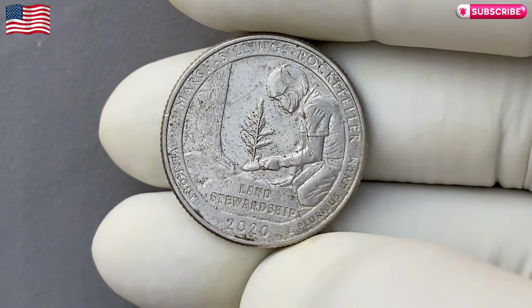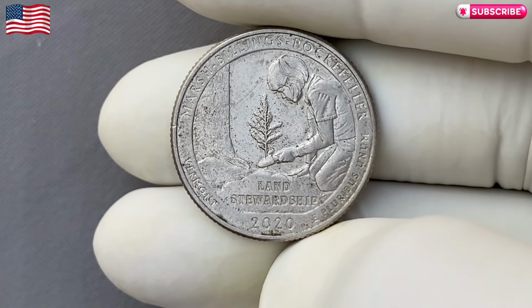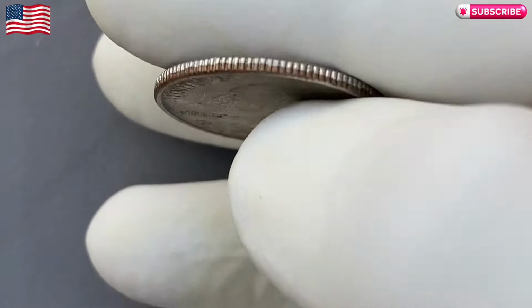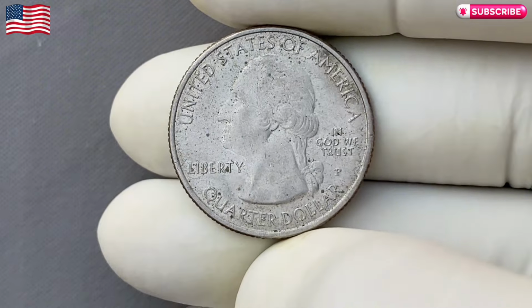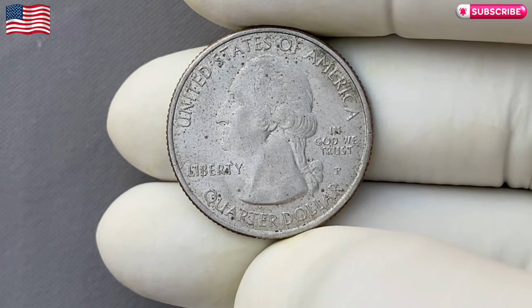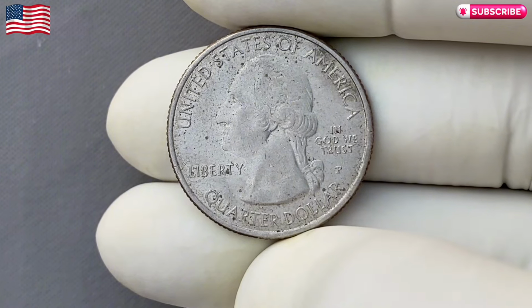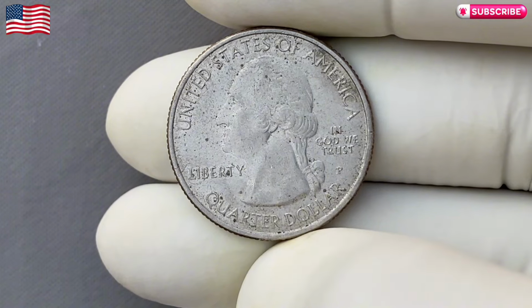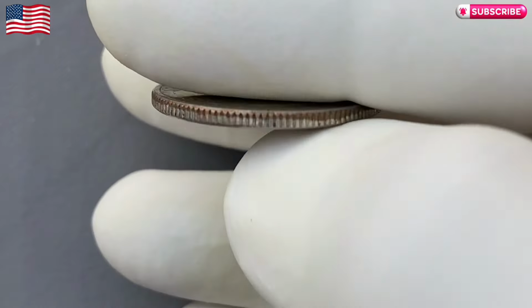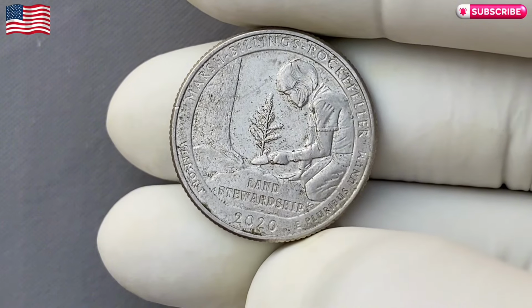Remember, condition matters too. A coin that's been well kept in mint condition will always fetch a higher price than one that's been circulated or damaged. So if you find one of these error coins, make sure to store it carefully to preserve its value. In fact, if you have one of these coins in pristine, uncirculated condition, it's even more likely to command top dollar.